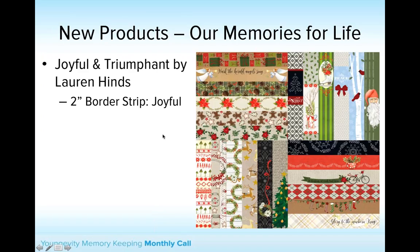But you'll see it has all sorts of fun designs, anything from this birch with the beautiful red cardinals to angels that are heralding the holidays. This one looks kind of Scandinavian, which is very popular and fun right now. So many fun options in this set of Joyful 2-inch border strips.